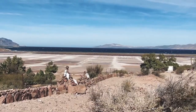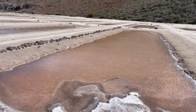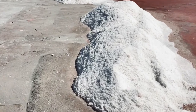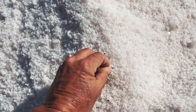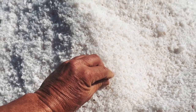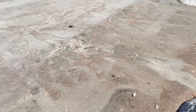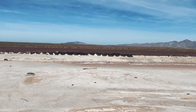Directly across the hill on the north side of the peninsula are the salt ponds. This one is just a mom and pop operation. However, according to geomexico.com, the largest salt making facility on the planet is near Guerrero Negro on the west coast of Baja California Peninsula. It produces about 9 million metric tons of salt each year.